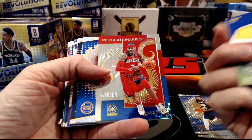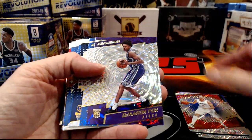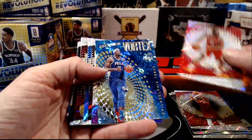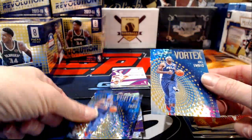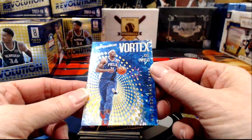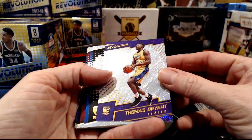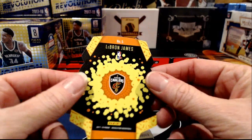There's a DJ Wilson rookie for the Bucks. And a Revolutionaries Allen Iverson for the Sixers. De'Aaron Fox rookie for the Kings, followed by Luke Kennard Pistons. Vortex Embiid. Vortex another Embiid. Hang on a second. Is the pattern different on the two of those? Yeah, it is. So is this one numbered? No, I guess not. But doesn't it look like it should be? Because the pattern is definitely... Well, I know there are different patterns in here, right? But some of them that look like a pattern that should be numbered, I guess it wasn't. Thomas Bryant for the Lakers. And a die-cut liftoff for LeBron James and the Cavs.